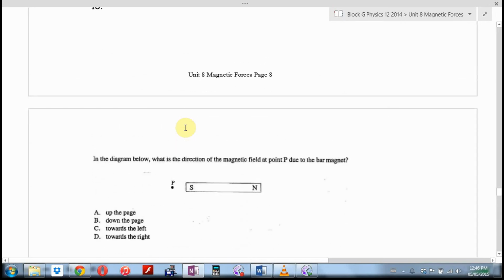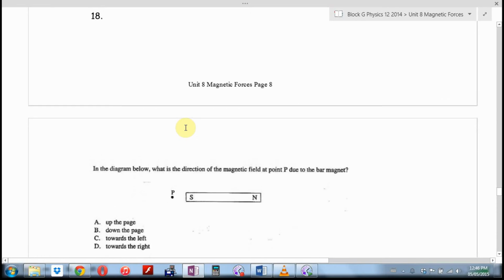Number 18, which kind of is half on one page and half on the other. So I'm not sure if you have to turn the page to get to the question or not. This is not a right-hand rule question necessarily. This is just saying what direction is the magnetic field at point P because of the bar magnet. Magnetic field lines always point from what to what? So if you start drawing here in the north and you make a nice little loopy picture until you hit the south, what direction is the magnetic field right at point P? Up the page? No. Down the page? No. Towards the left? Towards the right. Now, inside the magnet, it keeps going that way. What would the direction of the magnetic field be right there? To the left?